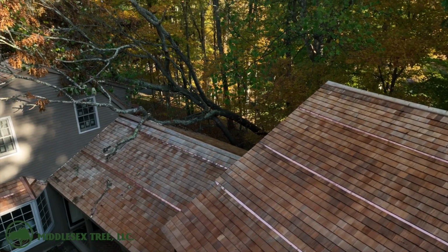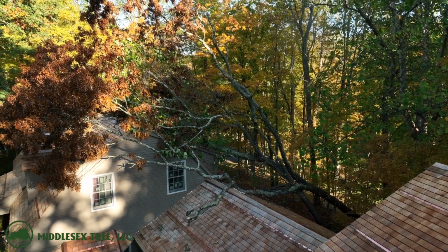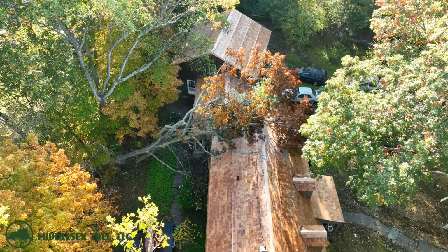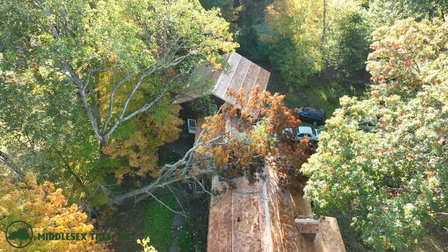As you can see, this house just had a new roof installed. Not only the house, but the garage as well. And there is some damage, as you will see coming up. Not only the roof, but there's glass damaged as well. Yes, that's right, there's a skylight that's been cracked.